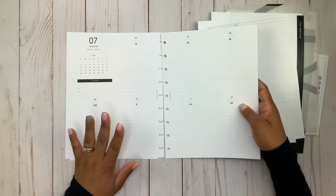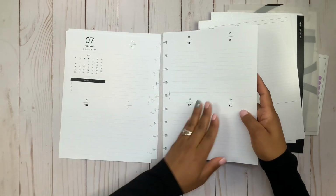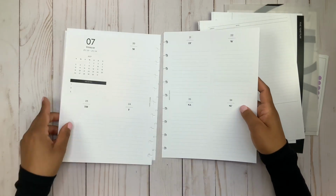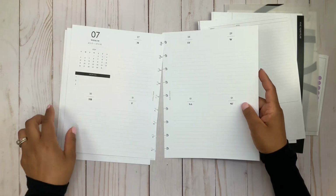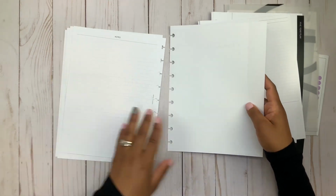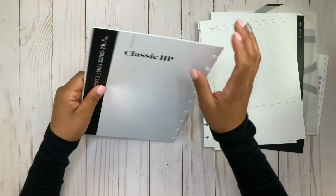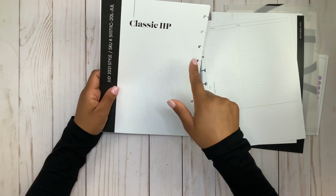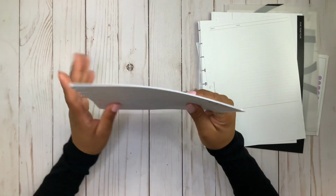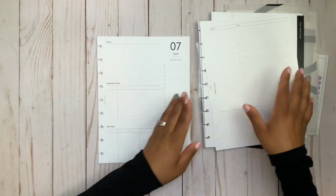But if you signed up for their subscription box, every month we'll have that month in here. That way you're able to have July through December instead of buying all of the year inserts. So I love this. That way I can go ahead and try this layout in my Classic Happy Planner instead of the half letter that I'm currently using. So I love that they included this in the subscription box.